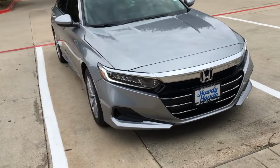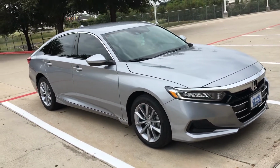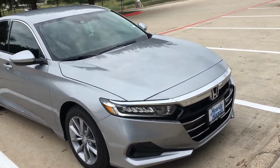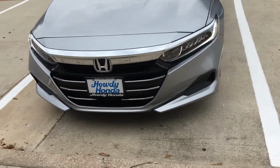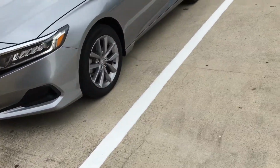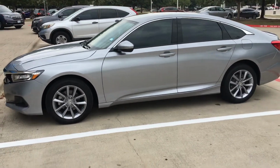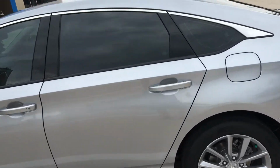This over here is an Accord LX 2021. And so they did some updates on the car this year. It does have like the Apple CarPlay and stuff, which is a really nice feature. It has LED headlights, LED fog lights. It looks nice, you know, comes with nice wheels. We tinted the windows on the car over here, obviously, as well, too. It's got a real big trunk, and I'll show you all that when you come in this afternoon.